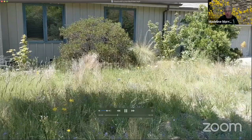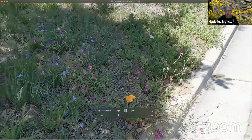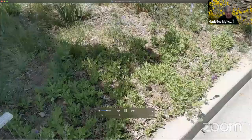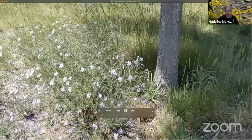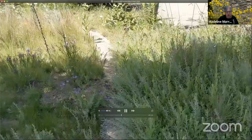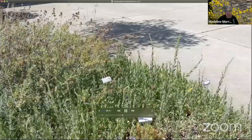And there's a whole mass of, here's some Clarkia purpurea, and there's a whole mass of blue flax, western blue flax here, which loves clay. It loves that heavy clay meadow. This is a mix of Solidago, goldenrod, and epilobium, and the Solidago is starting to bloom.